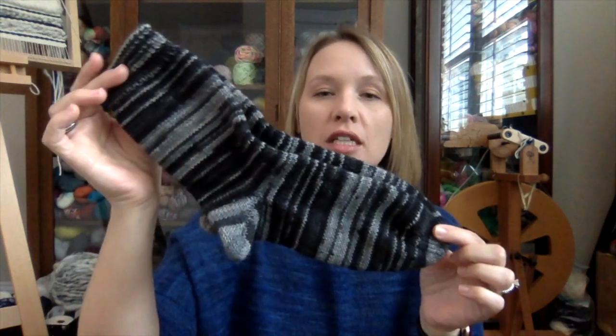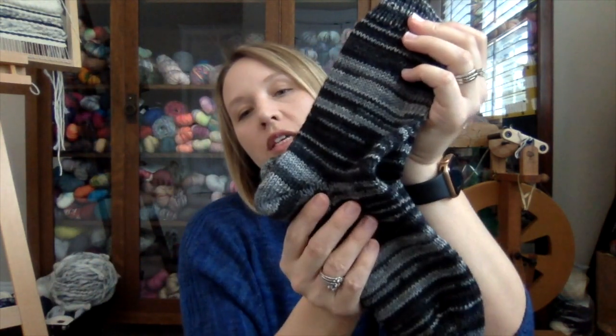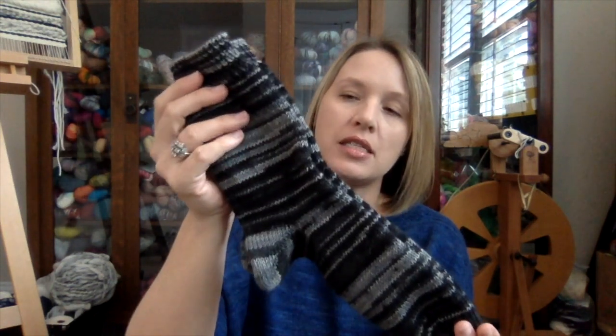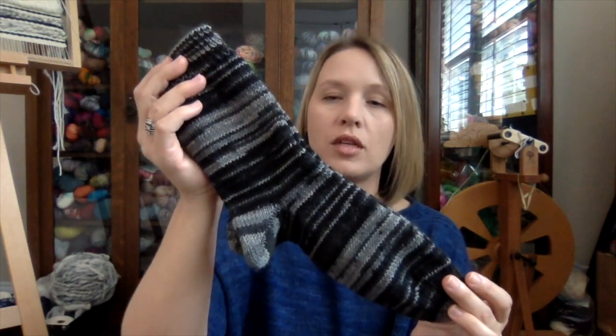And then I also finished his Christmas socks. I didn't bring sock blockers over, but these are DK weight socks for my brother for Christmas. I did them top down. I used a Fish Lips Kiss heel and then just a regular wedge toe. And yeah, I think he'll really like these. I've knit him a couple of pair of DK weight socks, and I know that he really enjoys them. So that's going to be his Christmas present. So gift knitting for Chad is done for this year, which is great.